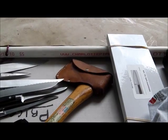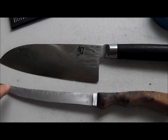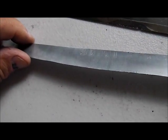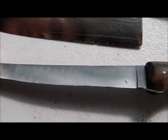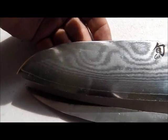Well, the fourth fella brought me an axe. I've already finished it up. Then I got a Shun and some kind of fillet knife. It's a Sea Dallion, James Oseka. Then I got a Shun. Got some microchips, but it's got a really big chip right there. I think you can probably see it. Gotta get that out of there.